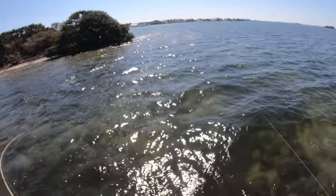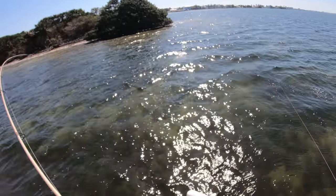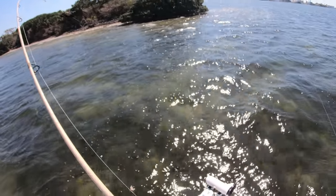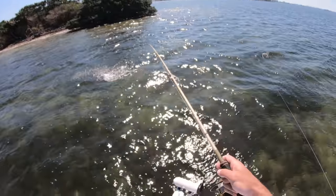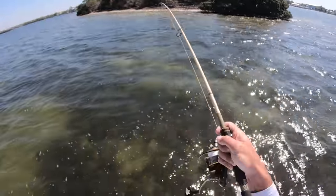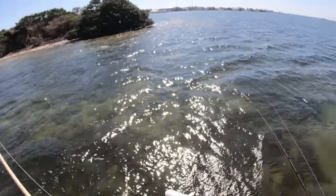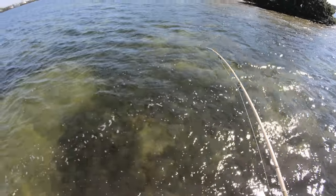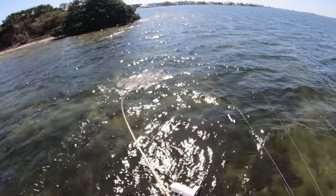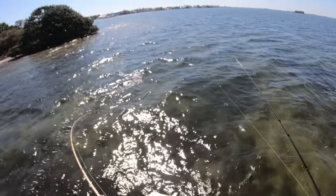That's a good fish. What is this? Dude, this is not a bad fish. It's a snook. A little bit better snook. Okay, that's not a bad one. Took him a bunch of times to finally eat. There you go. Getting closer to like a flat fish. I don't think he's quite there, but.